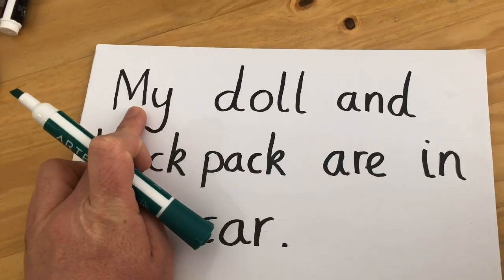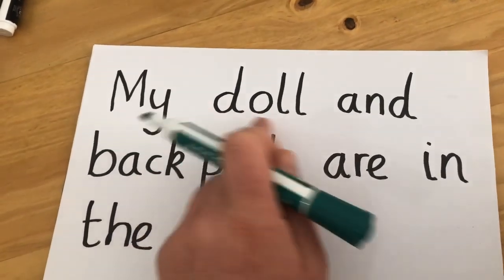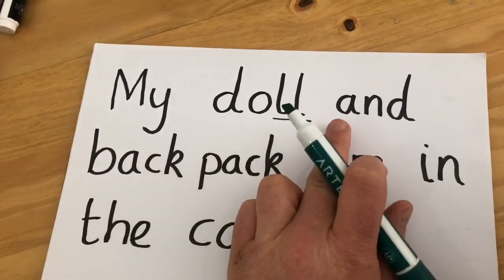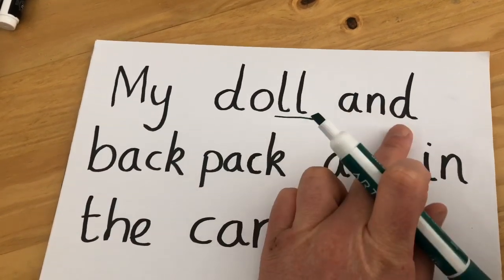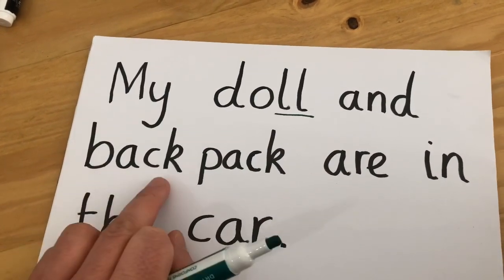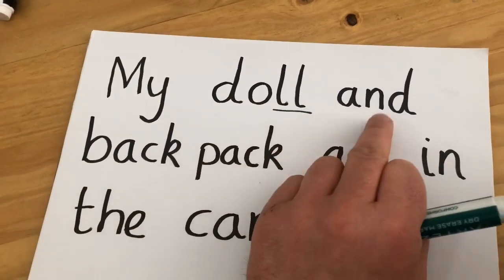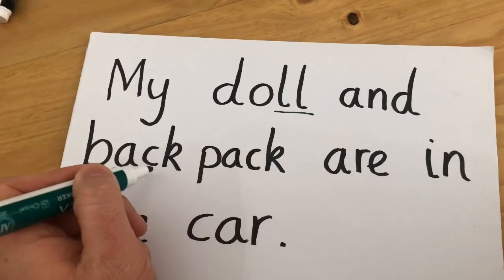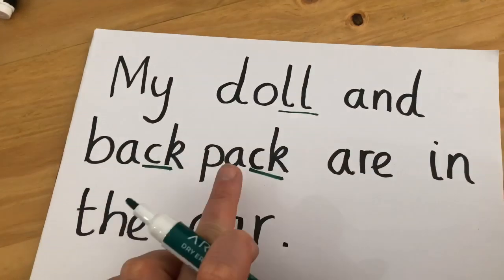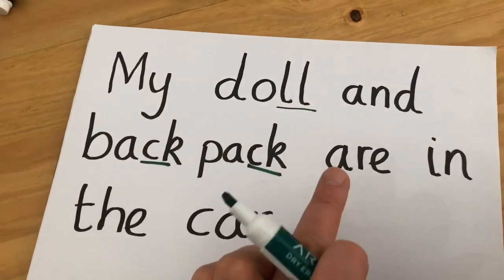So, my. D, o, l, l. Doll. So let's underline that digraph. My doll and. B-ack. Back. P-ack. Pack. Backpack. My doll and backpack. Let's just underline the digraphs. K. My doll and backpack are.